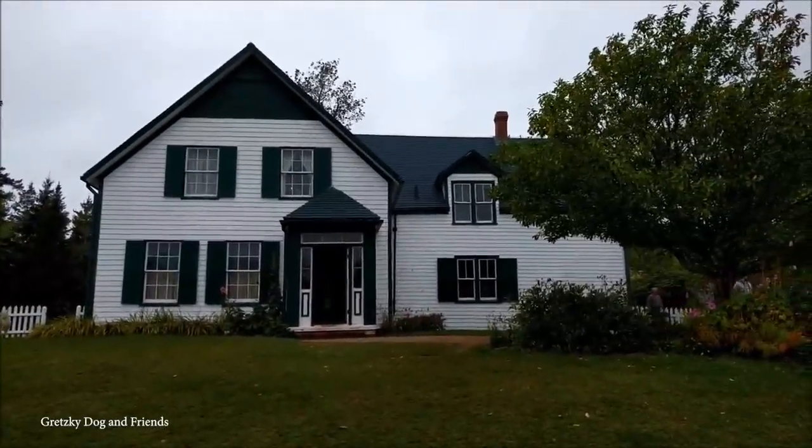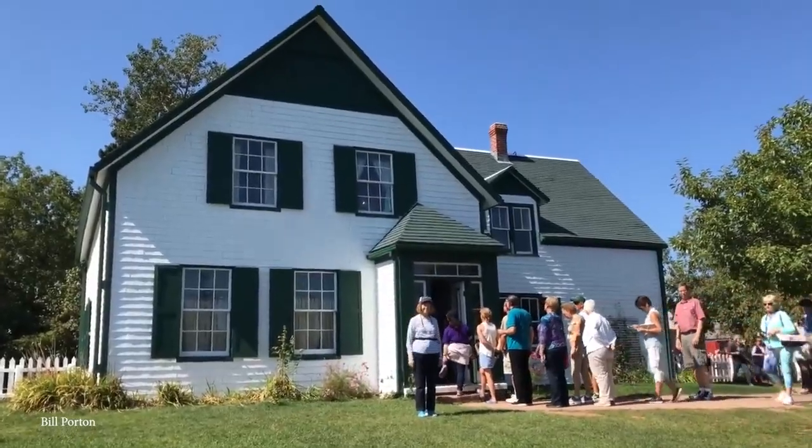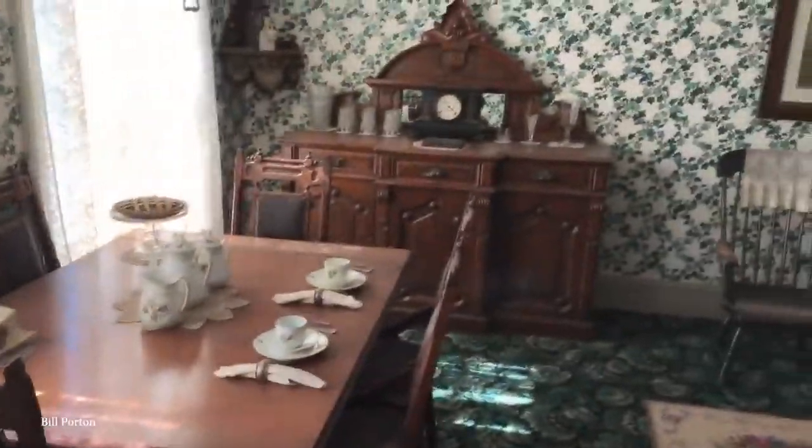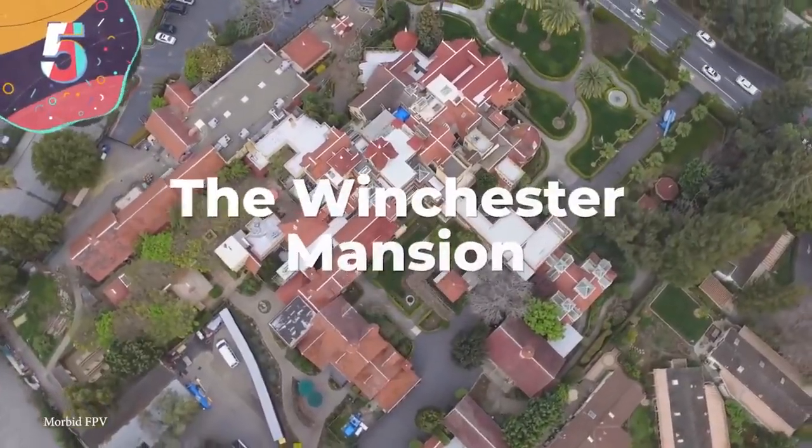It was first built in the 1830s by a relative of author Lucy Maud Montgomery, and once her novel gained critical acclaim, Green Gables gained so much interest that it was bought by the Canadian federal government so it could be preserved as a heritage site. Now, this beautiful white and green painted house can be visited by all, and it's a must-visit if you're a literature lover. Number 5. The Winchester Mansion.